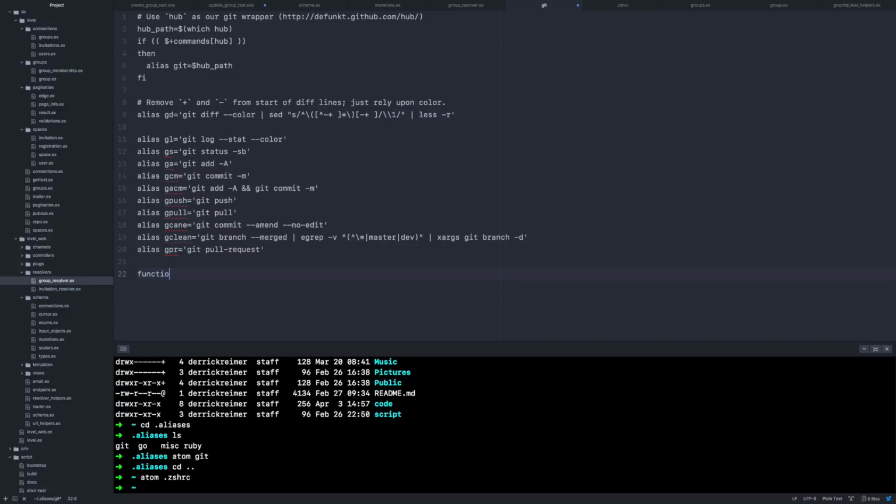All right, cool. So function and then a name. Okay, branchify. Yeah, let's do that. And then space curly, and then a new line. Here comes the body of your function, whatever you want. Basically, $1 will be the first argument to this thing. So I'm assuming you just did it, and you go, "Oh crap, I meant to do this." And so you would type branchify, new branch, and so we'll do a git checkout -b, and then $1.